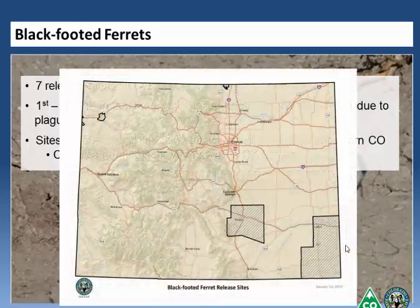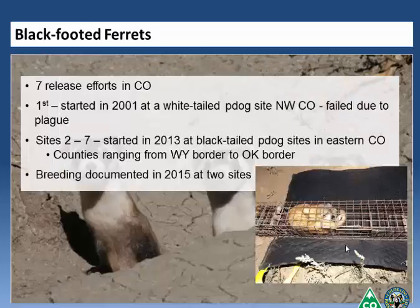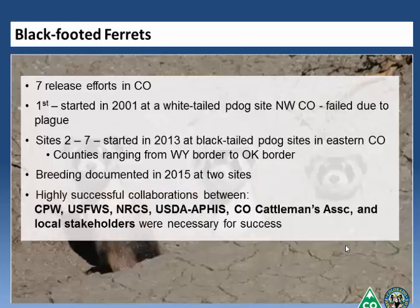So this map indicates where some of those release sites are located. In 2015, we documented breeding in 2 sites, which is pretty cool. In a matter of a couple years, we're starting to establish some breeding at these populations. It's only through really amazing collaborations between public and private entities that all of this has happened, and we really got to tip our hats to some of the private landowners who are allowing releases on their ranches.